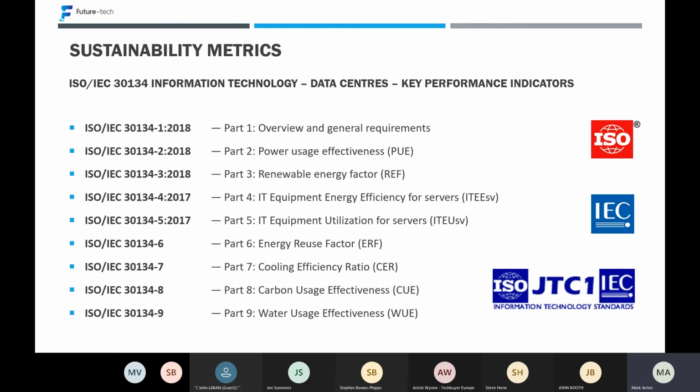Cooling efficiency ratio. I mean, this really is more about the efficiency of the mechanical plant, the cooling plant in the data center. Sort of related in some respects to COP, etc. So it's a data center specific version of mechanical cooling efficiency, or cooling efficiency within the data center.